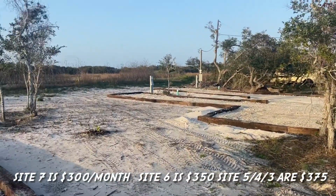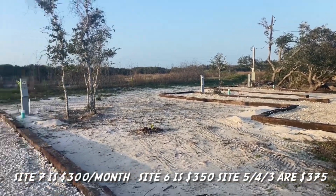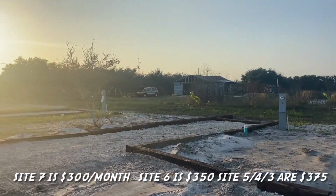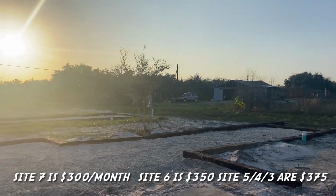Yeah, so that's a big front yard right there. And you see the banana trees in the row down through there. And then that's where the bamboo starts.